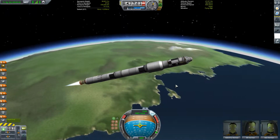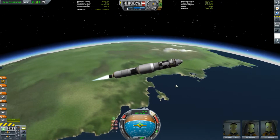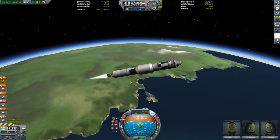First stage is about to burn out. I can just start tilting us over. There it goes. So I can fire up that second stage. Get us tilted over to about 20 degrees, I think we need to do. And we'll just hold it here for a little while.